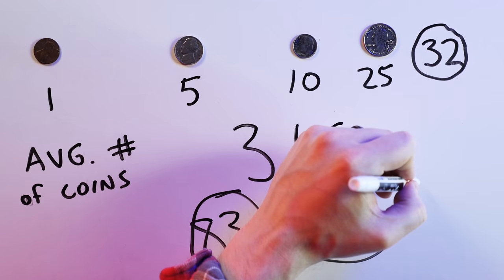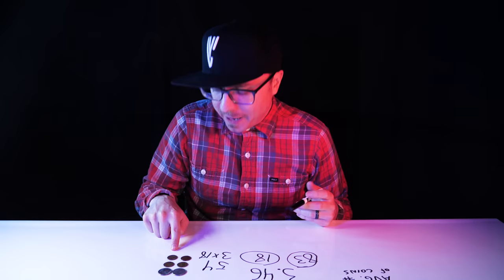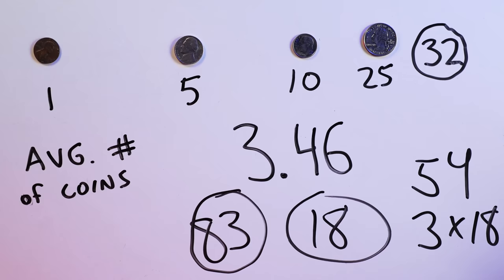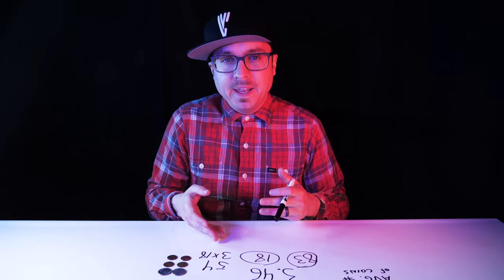If we had an 18-cent coin, the best way to make 54 cents in change would be 3 18s and not our go-to greedy mindset of 2 quarters and 4 pennies. By employing Shallit's optimal denominations, we'd cut the number of coins in that transaction by half. But how natural would that be? Is it possible that being inefficient mathematically can be more efficient in real life?